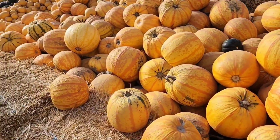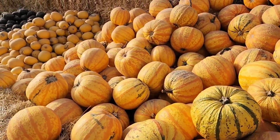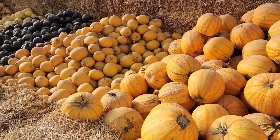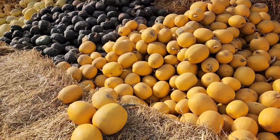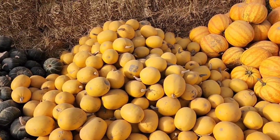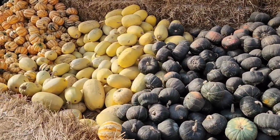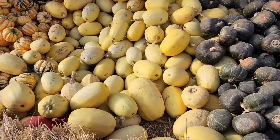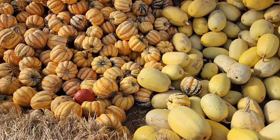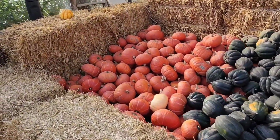Yes, you can buy. You can make pumpkin pie. So these are the different shapes, different colors of pumpkin. See, this one is oblong. So different size.